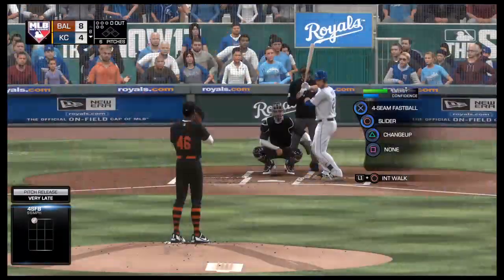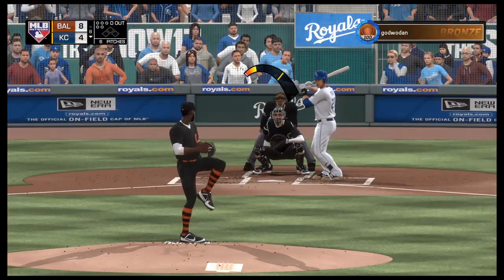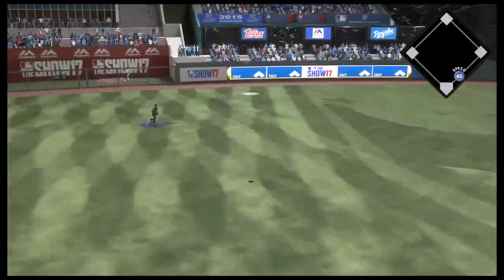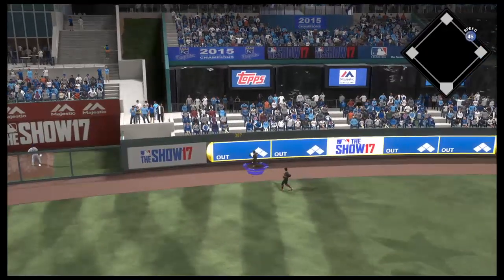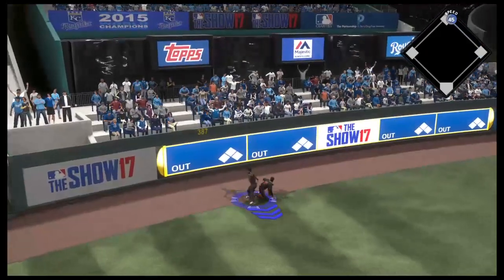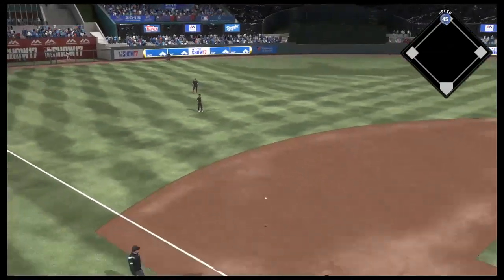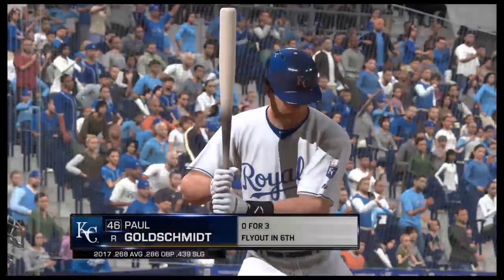Into the box, Buster Posey. He'll see what he can do leading off the home eighth. Catcher Buster Posey swings. Line drive. That's going to be trouble. Posey will take the turn and head for second. Digging hard. He's headed for third. And he will make it back to second and be content with holding on there.